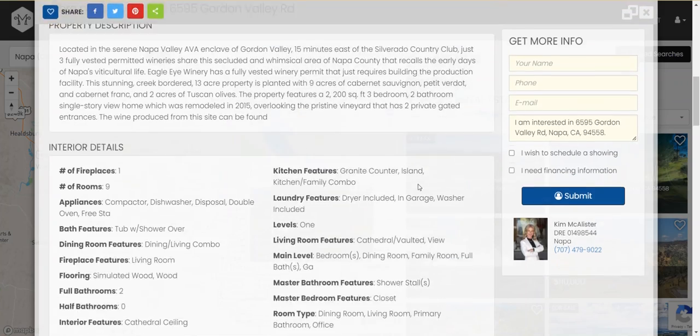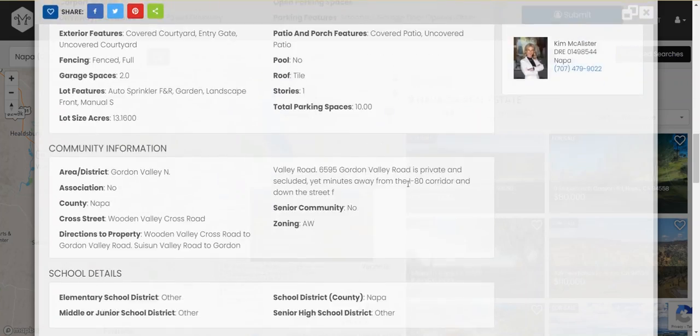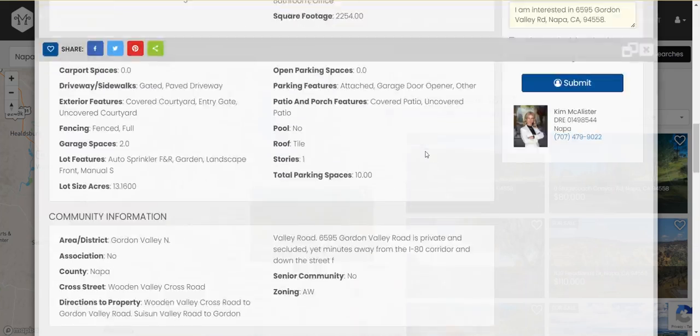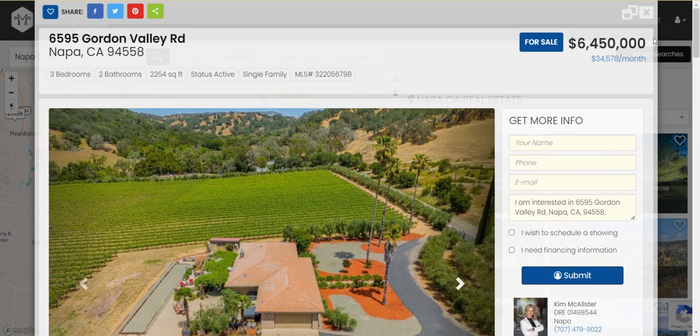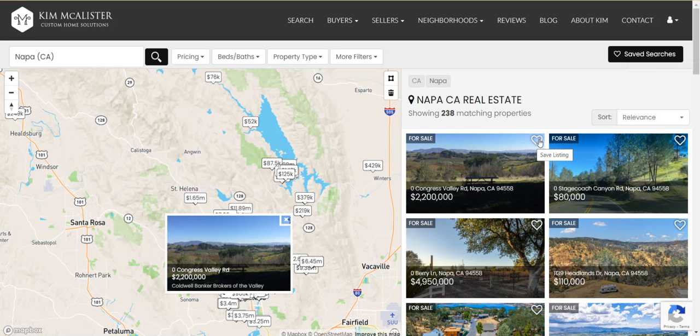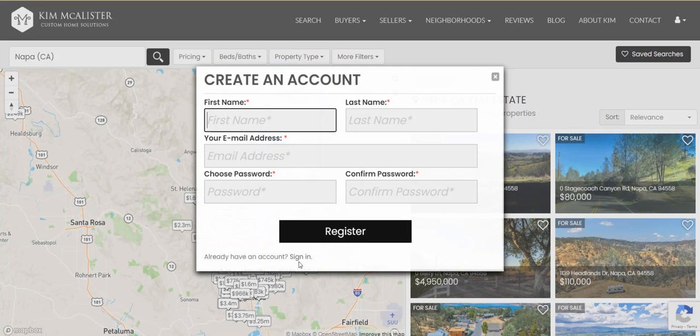As you scroll down, it has all the information on the property built right in with the mapping and a built-in mortgage calculator. Now, not only that, but it has saved searches and saved properties right here. So now your clients can sign up for their own account and set themselves up to get listing alerts by email and by text. That's right, by text.